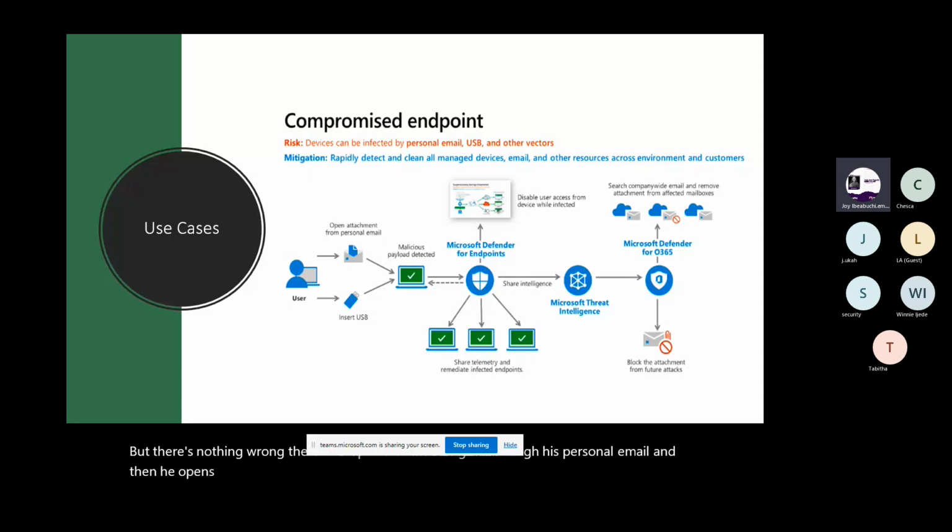However, his personal email has been targeted with a phishing email. Now, this is not his office email. This is his personal email, right? And so, what does he do? He clicks on that email, and there's a malicious payload there. Because he's using the company laptop that has Microsoft Defender for Endpoint, this payload is detected and automatically remediated. When it's remediated, this detection is shared with Microsoft Threat Intelligence, so it sees the kind of thing we've seen on their devices.